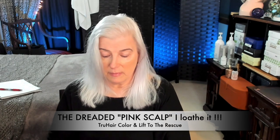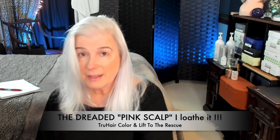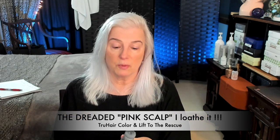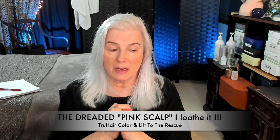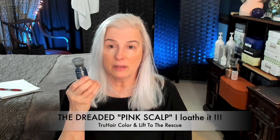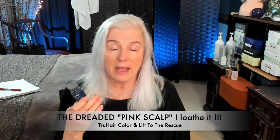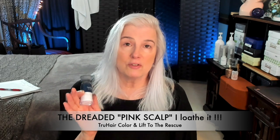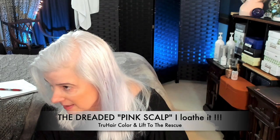Now, I know that these are putting chemicals, talc, powders, whatever you want to call it, onto my scalp. I know that. I've been using them for quite a while with no ill effects. Disclaimer, I don't know whether you will have any ill effects. I have not had any ill effects. I'm not a hair expert. I'm not a cosmetician. I'm not a hairdresser. I'm just someone who needs some help with her hair. So I use this and I like it because I don't like to see that pink scalp.